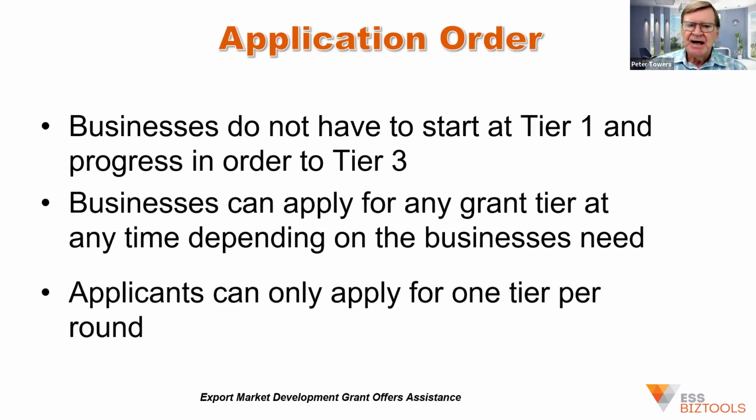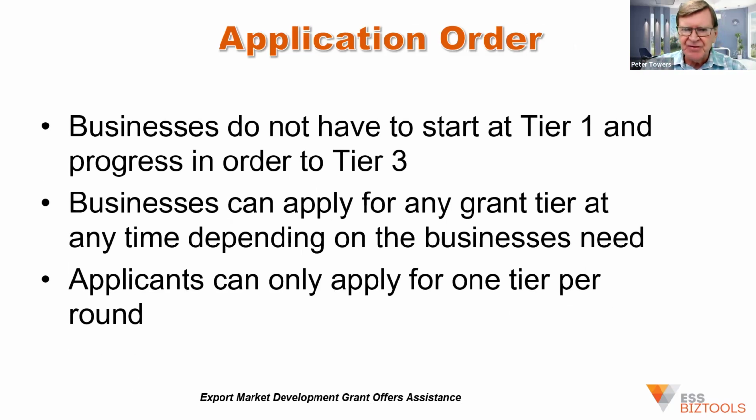Now, the application order doesn't have to be 1, then 2, then 3. Your client can start at any level. They could come in and start at tier 3, but it'd be a good idea to make sure that they have completed the export training course before they apply for tier 3, because I'm sure that will be pulled up by Austrade, who are saying that everyone who's participating in the Export Market Development Grant must have some familiarity with exporting. They've undertaken the training course.